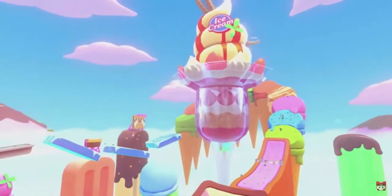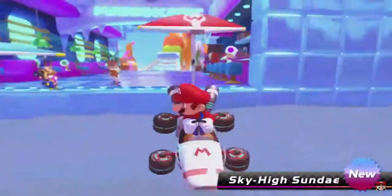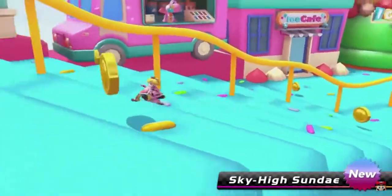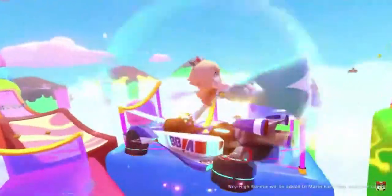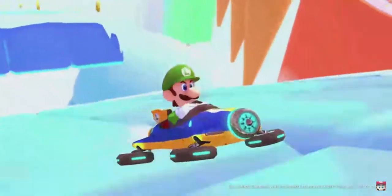You're bouncing up a lot higher than you would on the mushrooms from Sky Garden. Those have a low angle that you get launched up at. The ones on Mushroom Gorge, there's some of those low ones, but there's also the high ones, and the fact that they bothered with that is just incredible to me.